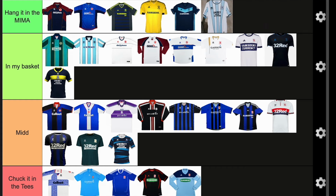So guys, that's my Boro away shirt tier list. I'll be interested to look back at my home shirt tier list to see how they compete and how they differ. I don't think they're too different actually in terms of how many are in each category. I thought when I looked at these Array Boro shirts initially, I would have more in the Mima, but there's a lot in my basket that I would happily buy. A lot of mid, not too many that I'd chuck in the bin, but there are some absolute stinkers in there. But the ones that are in the Mima are outstanding shirts, and most of them I have the privilege of owning, and some I really need to get buying.